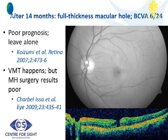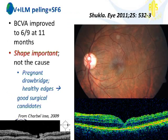However, the contours of the macular hole look very much like a typical idiopathic macular hole, and therefore I continued with the surgery, and we got a good result of 6/9, and we published this. And we conclude that it is the shape which is more important, not the cause of the macular hole, because in the Chorbalisa study, if you see the black and white OCT, they were atrophic moth-eaten edges, unlike our case, which had edges more typical of idiopathic macular hole.